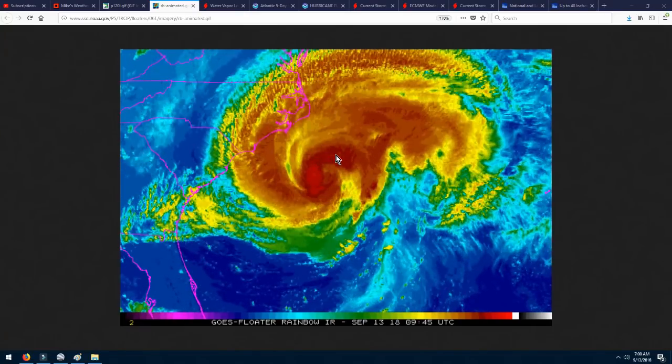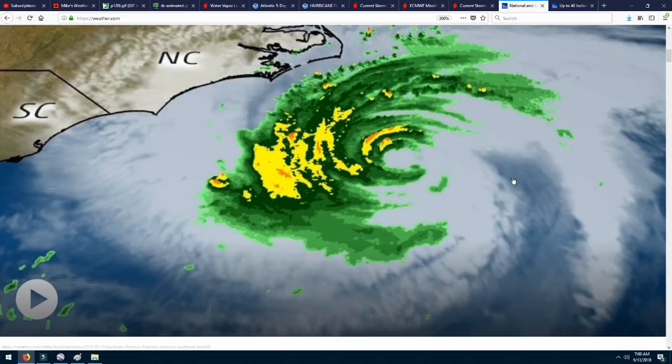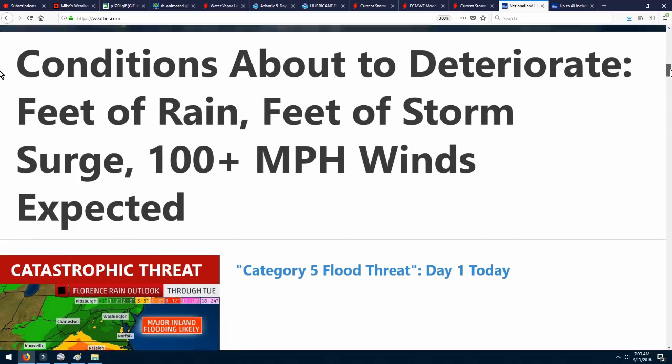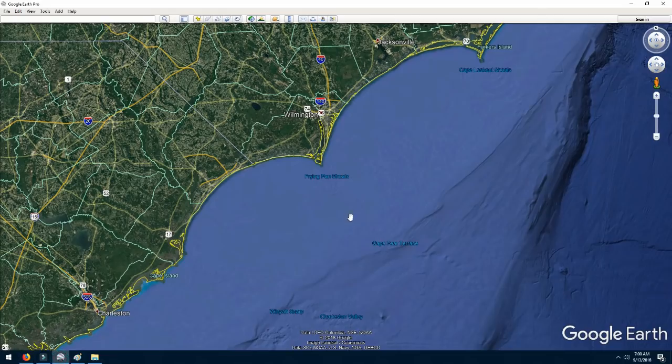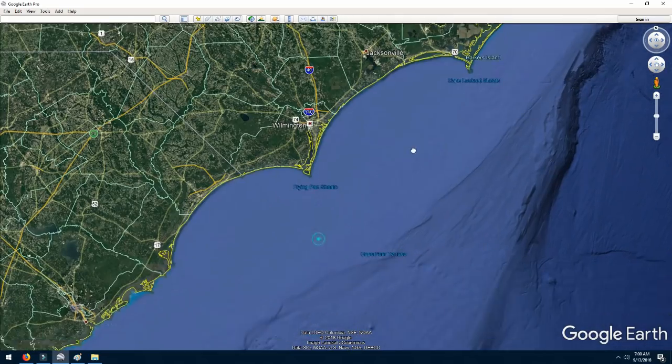That is a positive note compared to the Category 4 that we were expecting, but it's the flooding and the fact that mainstream news is actually calling this a Category 5 storm as far as rainfall and storm surge. You can see right here, Category 5 flood threat day 1 today. It's already beginning. We're looking at up to 40 inches of rain, anywhere from basically Hatteras down into Wilmington. So if we take a look at Google Earth here, we can see Wilmington right here, and then Hatteras is up in this area.